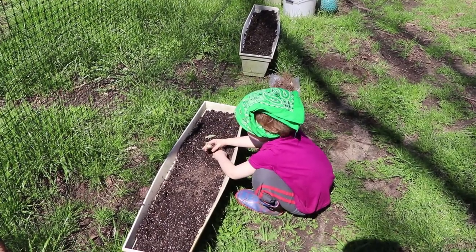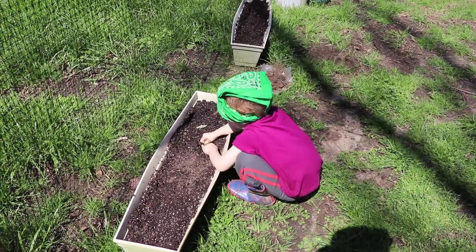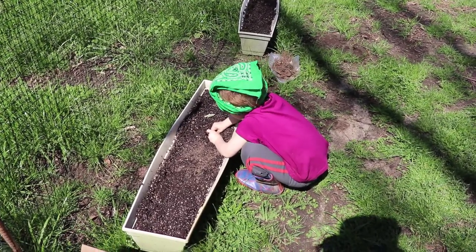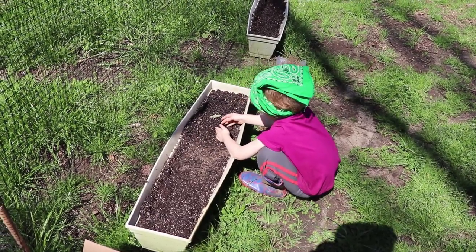You gotta get the roots all the way in, so your hole needs to be a lot deeper for those. There you go. Good, perfect. Now just tuck it in. Oh, Liam, you are the perfect strawberry planter.